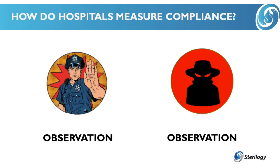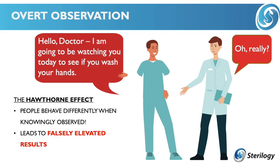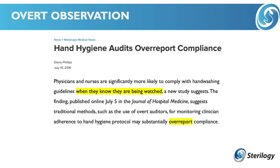There are two main ways of collecting data: overt and covert observation. With overt observation, the healthcare professional knows that someone is watching their hand hygiene compliance. In this case, people behave differently when knowingly observed. This is referred to as the Hawthorne effect, which leads to falsely elevated results. A recent article proved that overt observation does indeed result in falsely elevated levels of compliance.